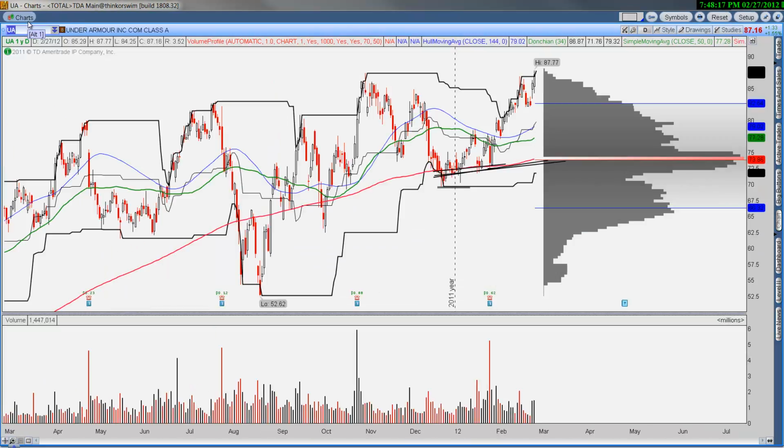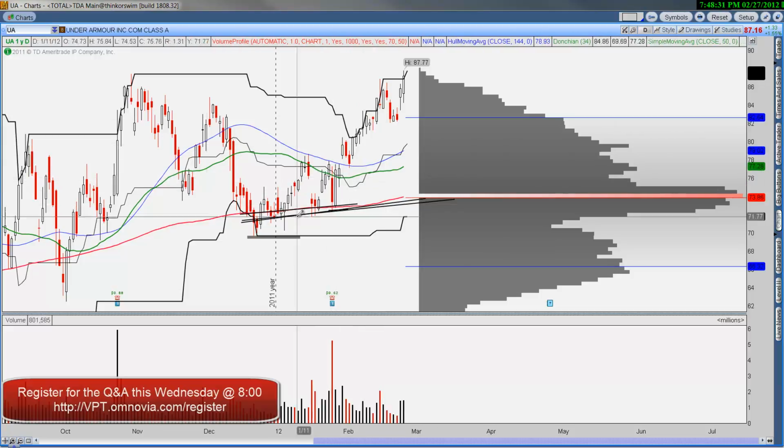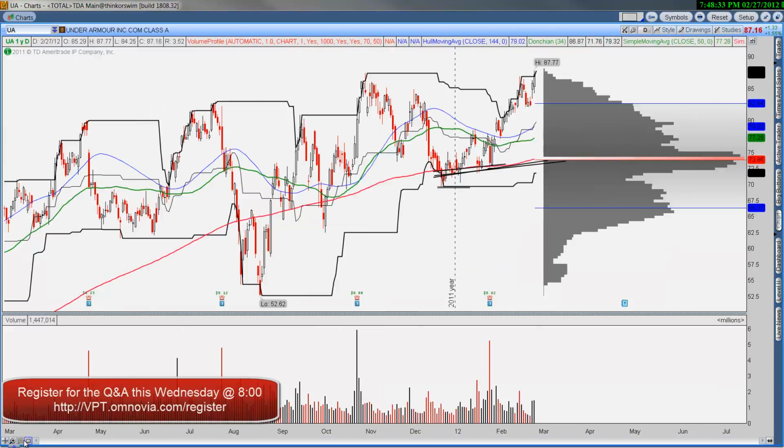Last one, Under Armour. Remember, we were buying it at 75. Where is it now? 87. Where do you want to look to sell? $100. There's nothing wrong with this. I hope you caught on, because this is a winner. And if you just let names like these just work for you.